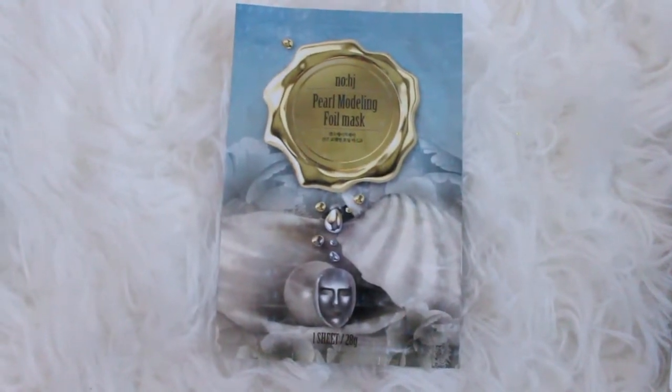Super cute. And the last one in this Mask Maven Beauty bag is called the NOHJ Golden Pearl Modeling Foil Mask. Look and feel like royalty with this unique skin boosting golden mask.